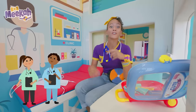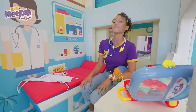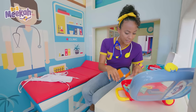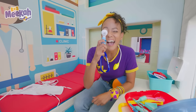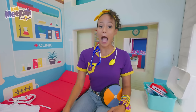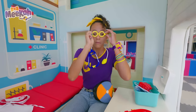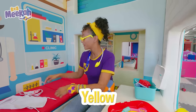Doctors and nurses are so cool and very important. They take care of us and make sure we're feeling nice and healthy. They check your heartbeat, see what kind of tools are in here. Ooh, they'll probably look at your eyes and look inside your ears. And sometimes they have you stick your tongue out and say, ah. Ooh, and look, there's some glasses. Ooh, one of my favorite colors too, yellow.